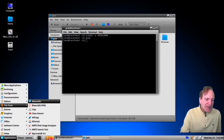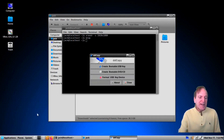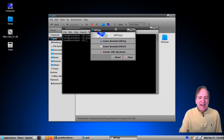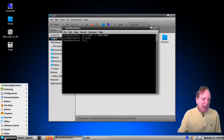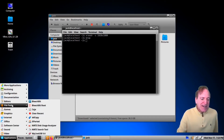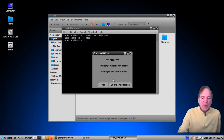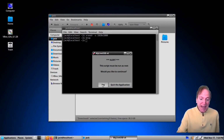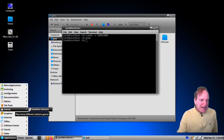Then we have our file tools and DD copy for burning ISO images to a USB drive. Really nice. That must be a GUI front end to the command line. I've only seen the DD command line, which I've used for burning, but apparently this is a GUI front end for it. I like the fact that they've added so many cool things here. Then we have our MyLive USB, which is probably an even easier way to burn an image to your USB. Then we have IO Riot software.